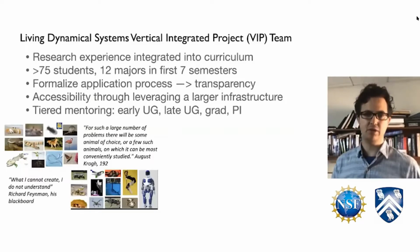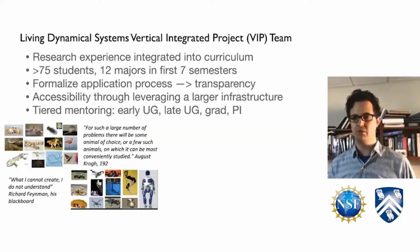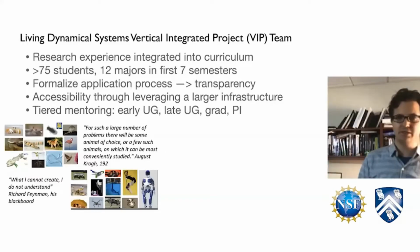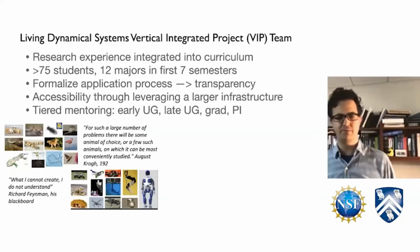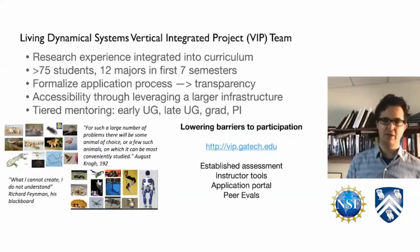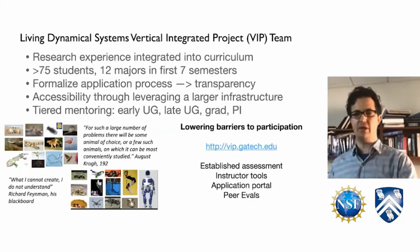In the first 7 years of this program, we've had 75 students go through it, representing 12 majors, although most of the research that's being done involves biophysics. There's a couple of nice things about this, where we have a formalized application process, so the students don't have to network ahead of time in order to get into the research experience. They can just go to the web page and apply. And we've also had a lot more accessibility to it because it leverages the large infrastructure. There are actually many VIP teams here on campus. It's a system that was set up in engineering, but we're using it now for sciences. And it gives this sort of tiered mentoring where we have a lot of undergraduates involved in it.